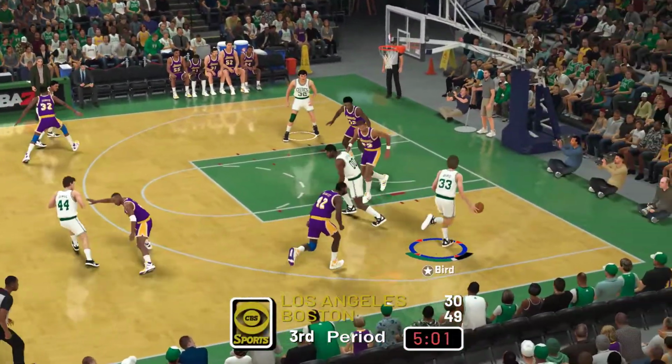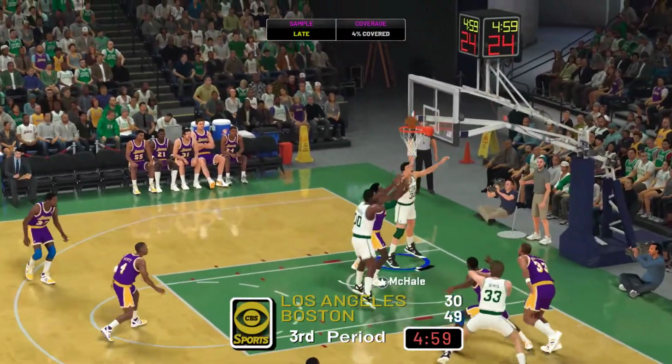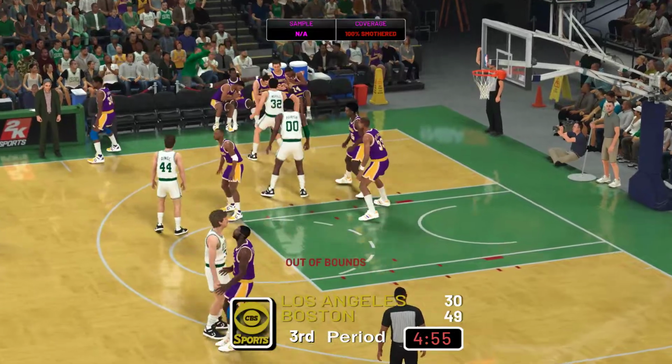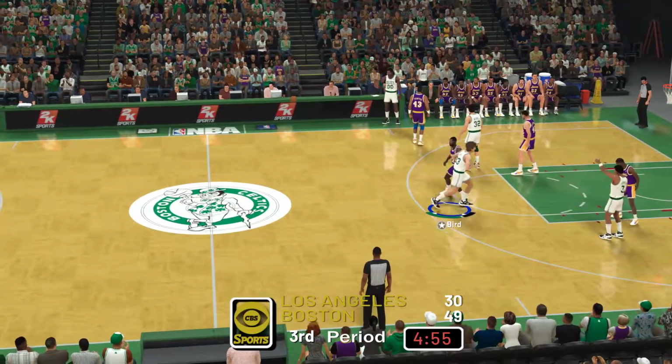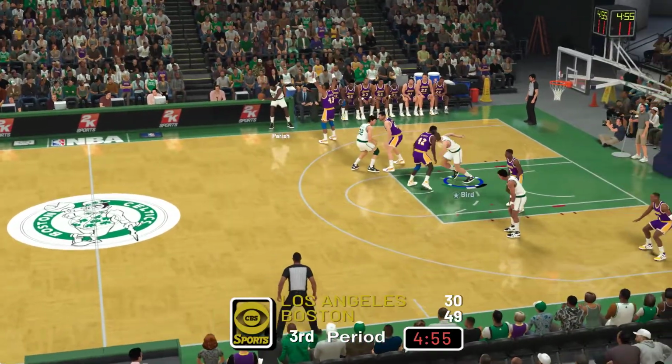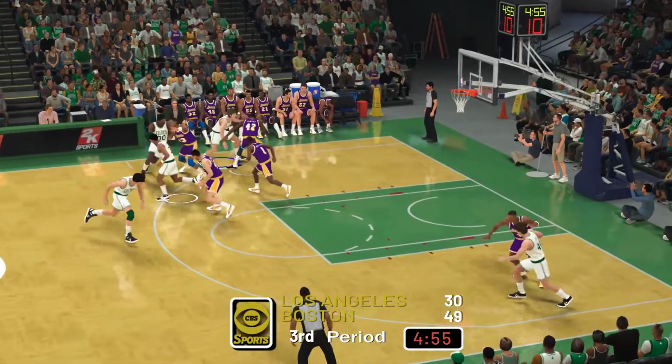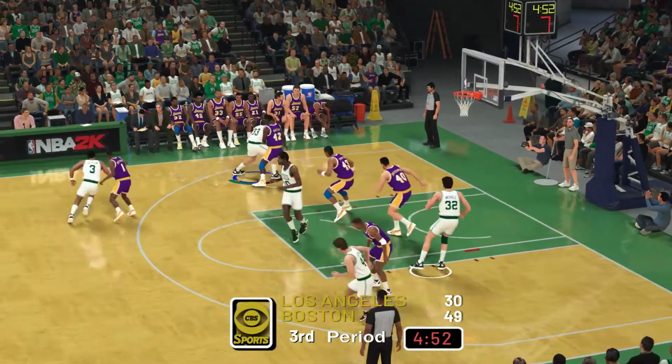Bird outside. Lets it go from the wing. Second chance effort. Abdul-Jabbar with the block. And so it looks like the Celtics will retain possession here. And some changes here for the Lakers. Thompson, he's checked in for Abdul-Jabbar. Rakowski comes in for Green. And it's Matthews in for Magic Johnson.